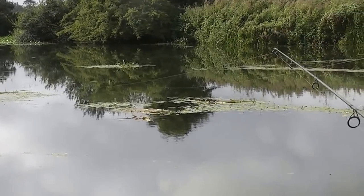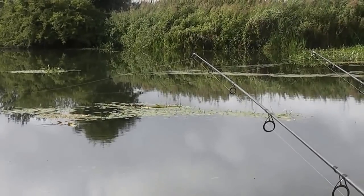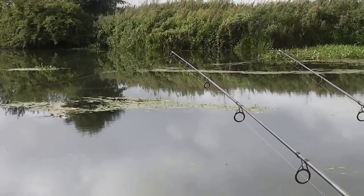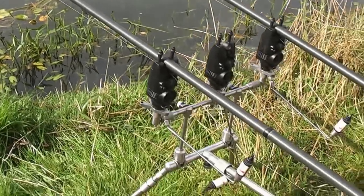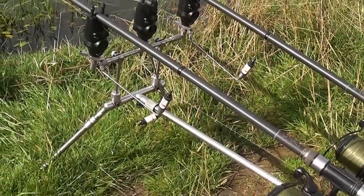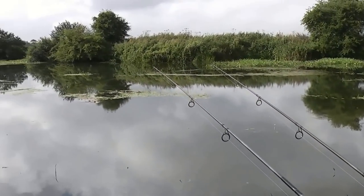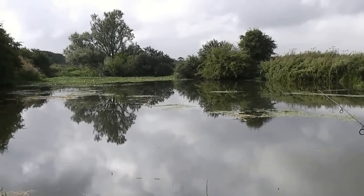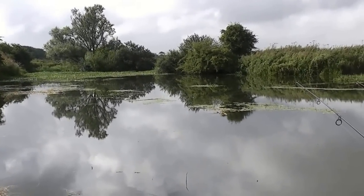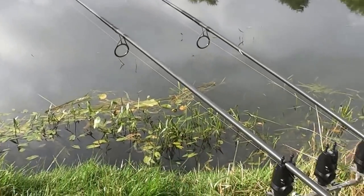And the reason for that is not only does it make sure that the line's nice and safe and away from all the weed, it also aids with the sensitivity of your setup, the landing of the fish as well. You know, obviously you've got to consider all these things when you're setting your rods up. Too many people follow fashions and set things up as they've seen on the latest DVD or how they like their setup to look. I don't really care what my setup looks like, so long as it's putting me in with the best chance of catching fish.